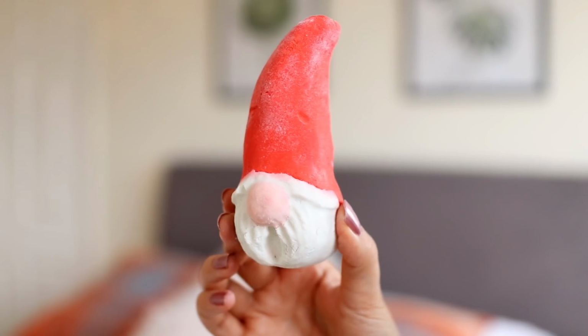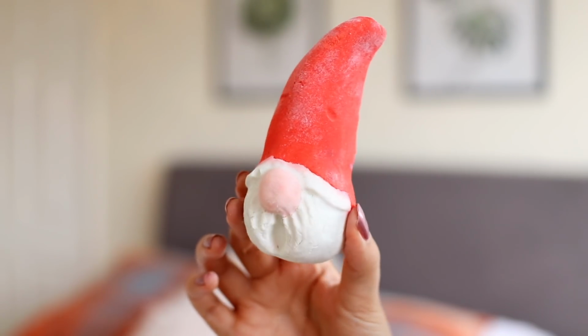This one is so much fun. This is the Naughty Elf Bubble Bar. This is quite tall actually. The hat is just super long, and it's just really, really cute, and he has this nice little pink nose and white beard. This one is quite a difficult kind of fragrance for me to place.